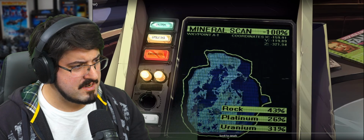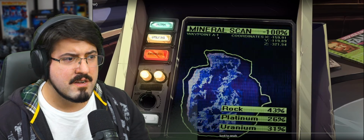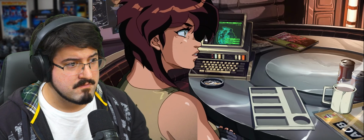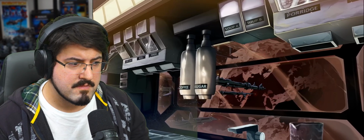System, utility expansion, shell, drive? Mineral scan, waypoint. Okay, so this is actually scanning around. Not bad at all. Any other ships around? No transponders detected on any wideband.